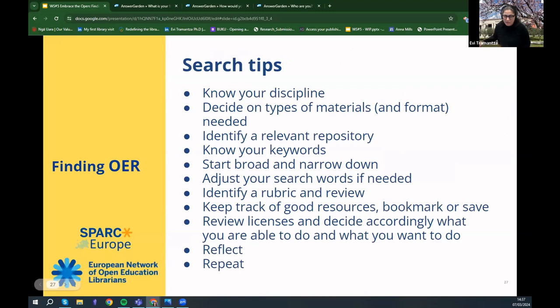For example, to make it even simpler and summarize the steps, before starting your search, it's worth thinking about what exactly you're looking for: your search terms, the search tools you use to define your resource, in the same way we research, for example, for journal articles. Some easy steps to take when looking for open content: know your discipline, decide on types of materials and format needed, identify a relevant repository, identify keywords related to your topic and learning objectives.